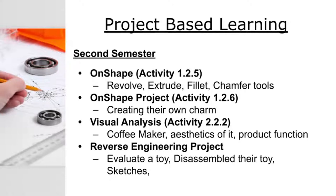So they were able to look at the toy at first and then able to take it apart, see all the different mechanisms in it, and then some of them were able to put it back together, but then some students destroyed it. So, but it was okay. I gave them extra credit. They were able to put it back together because I thought that was pretty cool. And then they were able to sketch everything and then present it to the class.